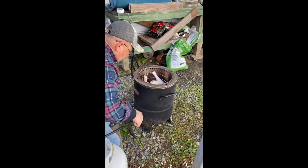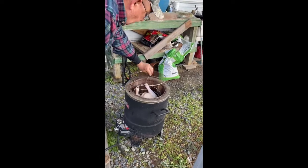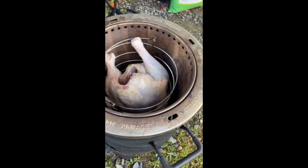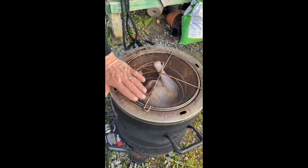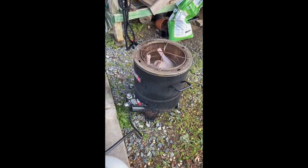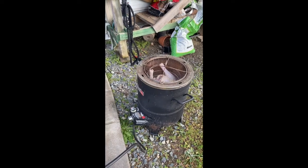There we go. That's lit. Now I'll take my lid and put it on top, because it's so cold. There's the turkey. The lid just helps hold the heat in there. About 4.5 hours, five on a cold day. We will have a deep fried turkey that looks like it just came out of an oil fryer.